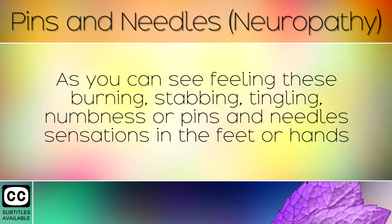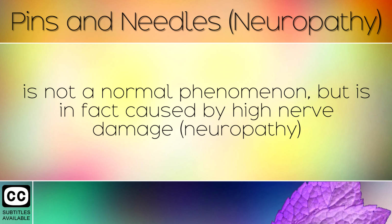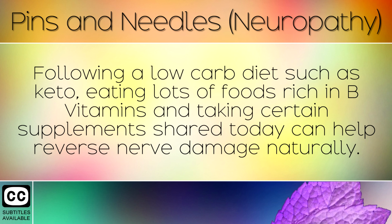Summary. As you can see, feeling these burning, stabbing, tingling, numbness or pins and needles sensation in the feet or the hands is not a normal phenomenon, but is in fact caused by nerve damage, also known as neuropathy. Following a low-carb diet such as keto, eating lots of foods rich in B vitamins, and taking certain supplements shared today can help to reverse nerve damage naturally.